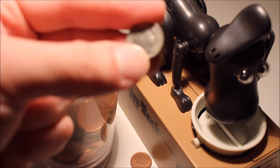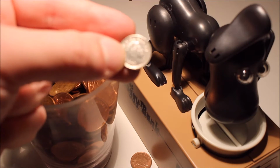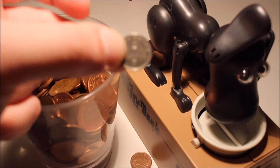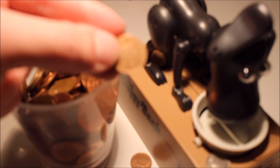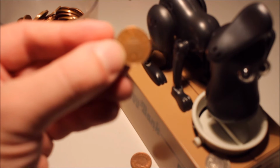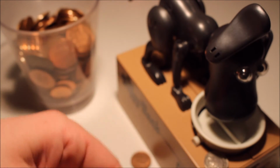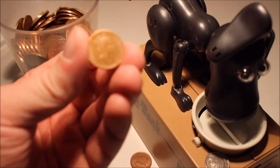So here we have a 5p piece. It's reflecting all the light because of the angle and how shiny it is, and it won't focus properly, but you can just about see Her Majesty's face on the coin, and if we turn it over like that, you can see the tails and the number 5 to show that it's a 5p piece. And here we have a 1p piece, another one. So if I move that way, that might make it a little easier to focus on. So you can see the number 1, you can see it's a penny, and we've got Her Majesty, Queen Elizabeth II, on this side. Heads.